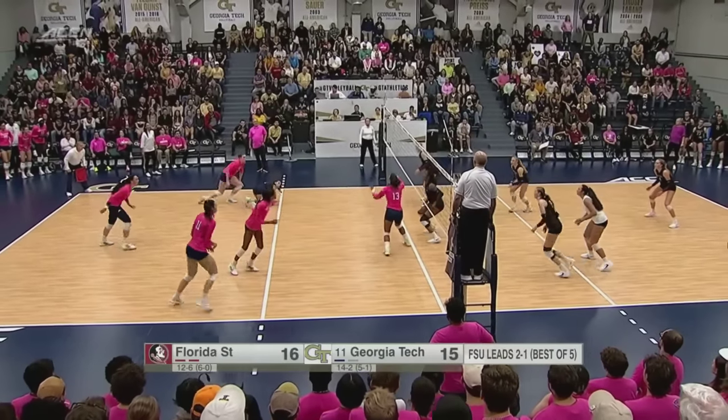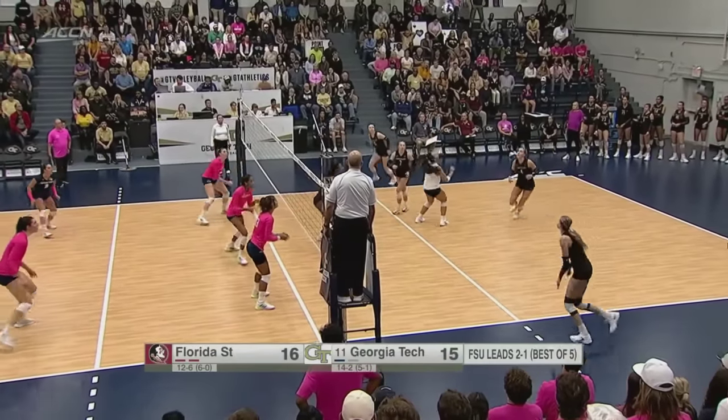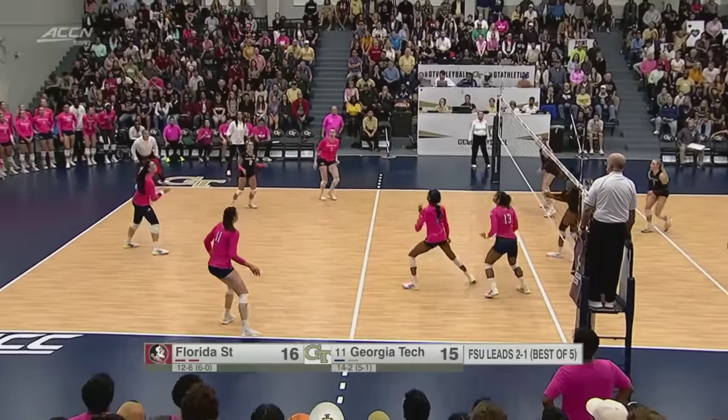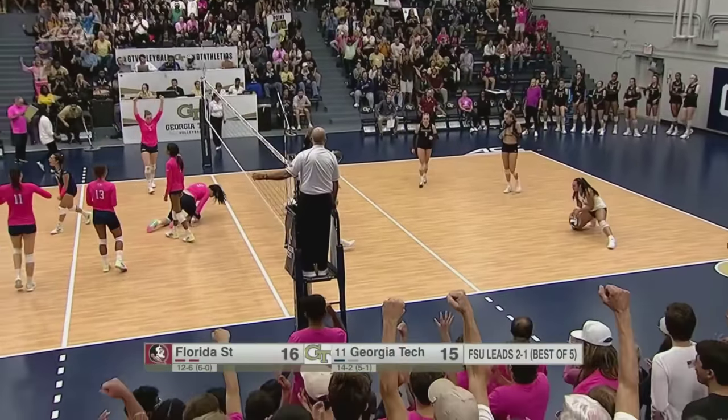Rothman, dug by Pimentel. Suarez pops it up. Otene pops it over. Transition ball for the Seminoles as they go to Rothman again. Otene ties this at 16.